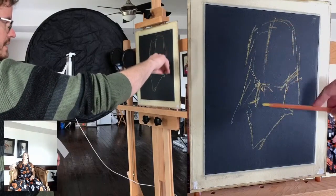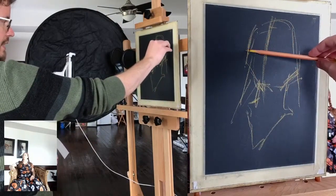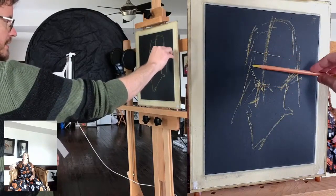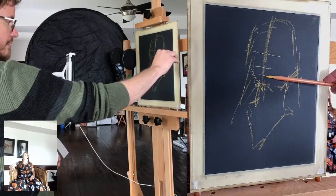Center line of the face. Making sure I get the angle of this horizontal line. I'm going to take this lower measurement, divide that in half, be roughly where the nose is. Take this lower section, divide in half, be roughly where the mouth is.